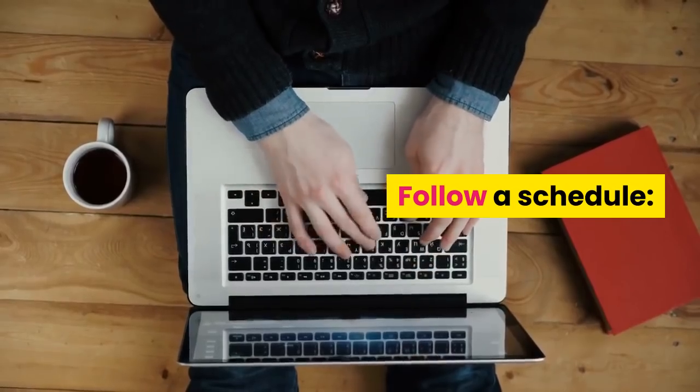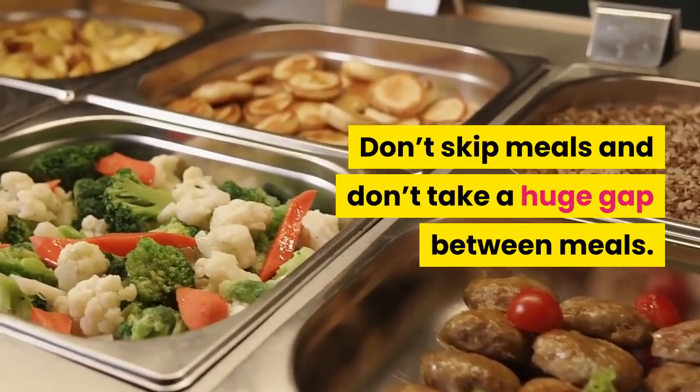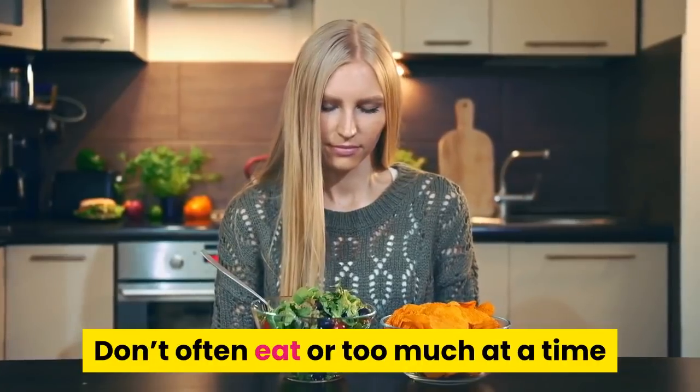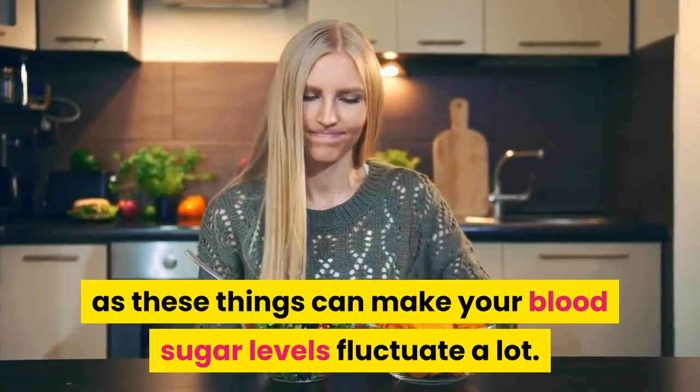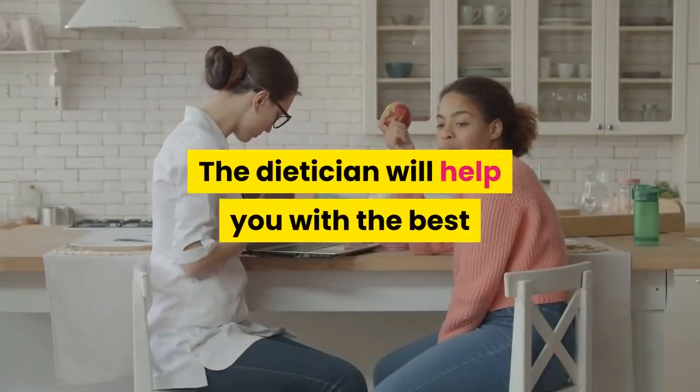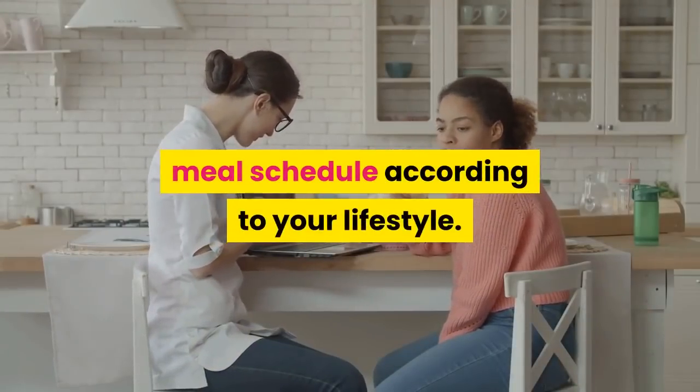Follow a schedule. Don't skip meals and don't take a huge gap between meals. Don't eat too often or too much at a time, as these things can make your blood sugar levels fluctuate a lot. The dietitian will help you with the best meal schedule according to your lifestyle.